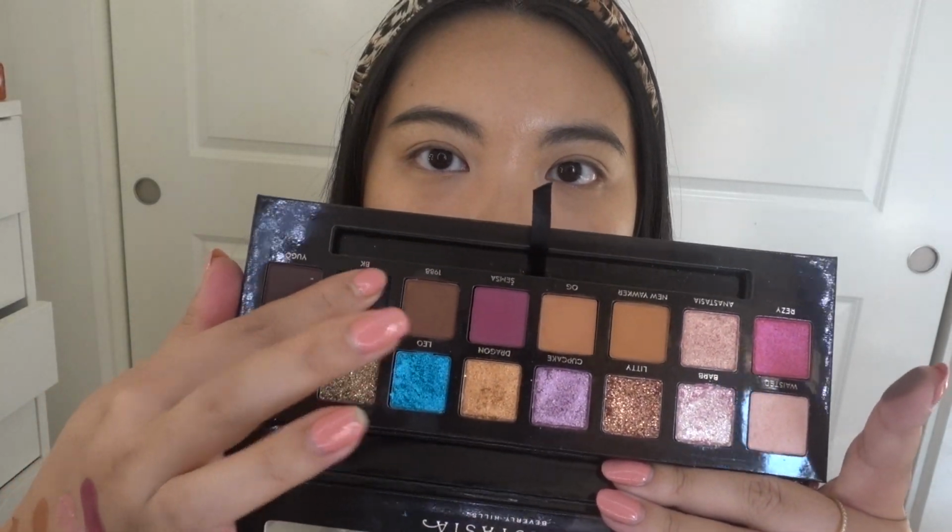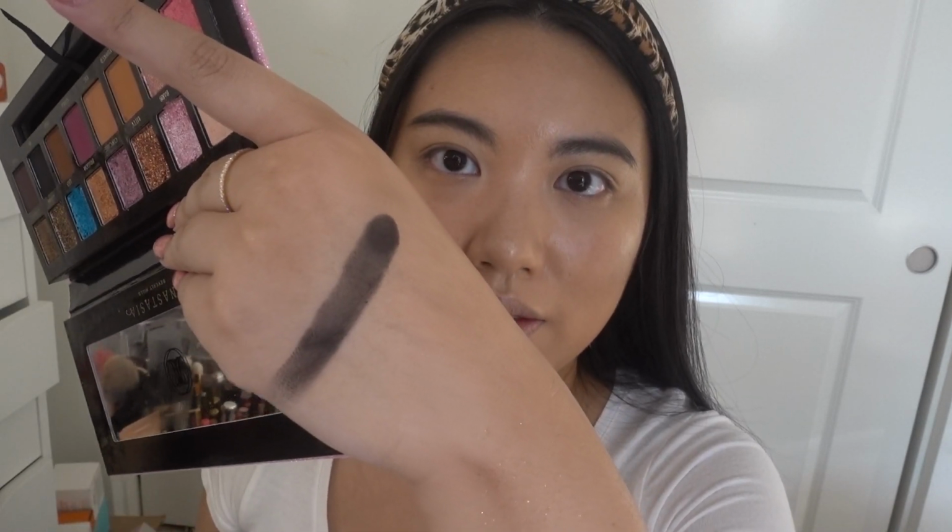I'm so glad that in this palette there is a black shade called BK. Even though I personally never use this color, I know that a lot of the makeup artists do use it, and they sometimes use this as eyeliner to really flick up the look. So I love this color.